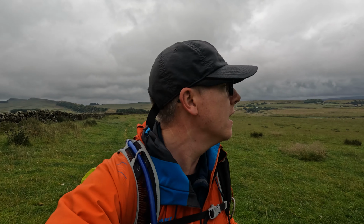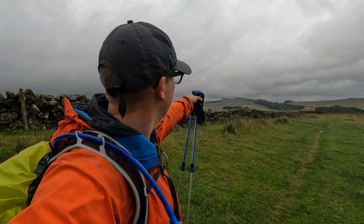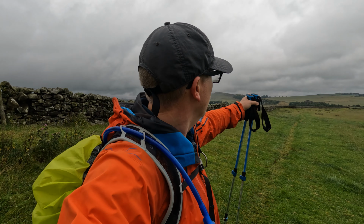We're definitely a lot flatter, just nice countryside, and still evidence of Hadrian's Wall. We've got some big earthworks on the right. But if I look back, I can see the ridge that we just followed along here. Really an awesome bit of walking, and thankfully the weather's starting to improve. Hopefully it will continue to do so.